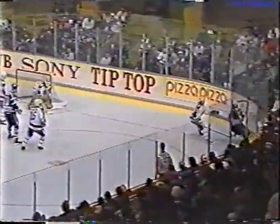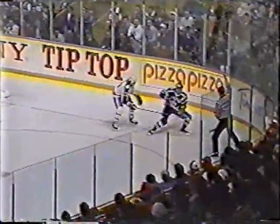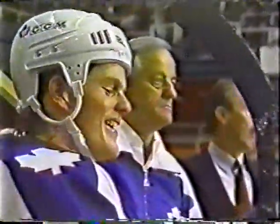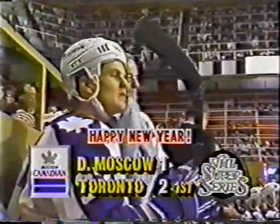Andreevsky to Lomakin. He goes to the corner after it. Grabbed by Gill. Andreevsky behind the net. Penalty upcoming to the Leafs. Lomakin using the referee as a pick. And finally, play is called. The Dynamo power play coming up. One of the areas the Leafs really improved in penalty killing. Now they do against the Soviets.